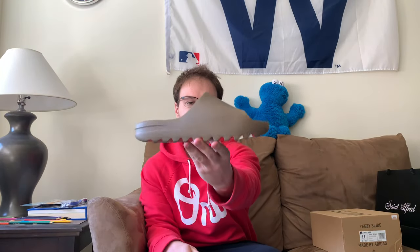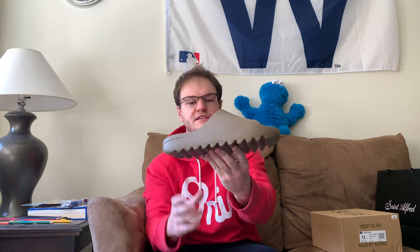Now, let's get into the slides because this is what everyone wants to see. And bang, bang, here they are, the earth brown Yeezy slides. Now the colorway, to me, looks like mocha, like a cappuccino that you would get at Starbucks. That's the exact colorway I thought of when I saw these. There's really not much to these, honestly. It's one constructed, one piece upper. They feel pretty good, plasticky. I believe they have the EVA foam in there, which is the same foam they put in the 700 V3s, which I struck out on, still a little salty about that, but it is what it is. So I feel like they are gonna be pretty comfortable.